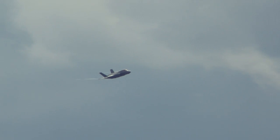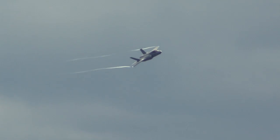Now get those cameras ready. As the aircraft returns to ground center, the pilot will complete a slow pass that shows the profile of the aircraft to give you the best camera angle possible.